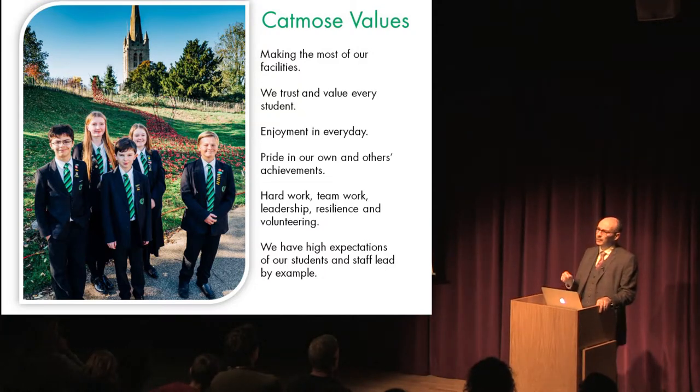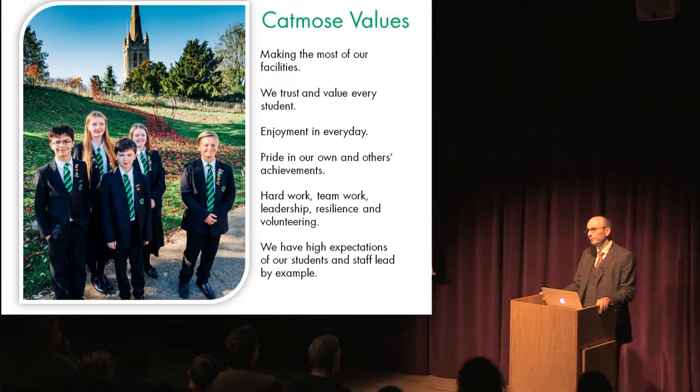We want students who are hardworking, who want to do their best, and want to seize every opportunity that comes their way. And our staff lead by example. They dress smartly, they don't shout at our students. And if you go into one of our catering facilities, you'll see our staff join the back of the queue and queue with the students. Just as we want them to behave in a civilised way, we do the same. And of course, there's no staff room. Our staff buy into our ethos that we work together as a community, and we all benefit from that.